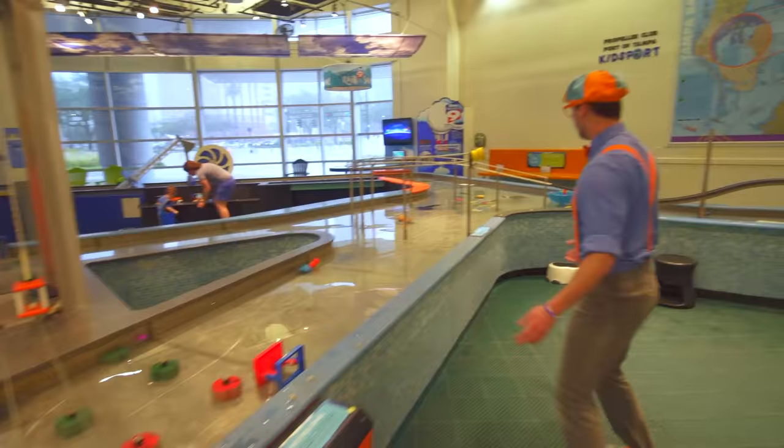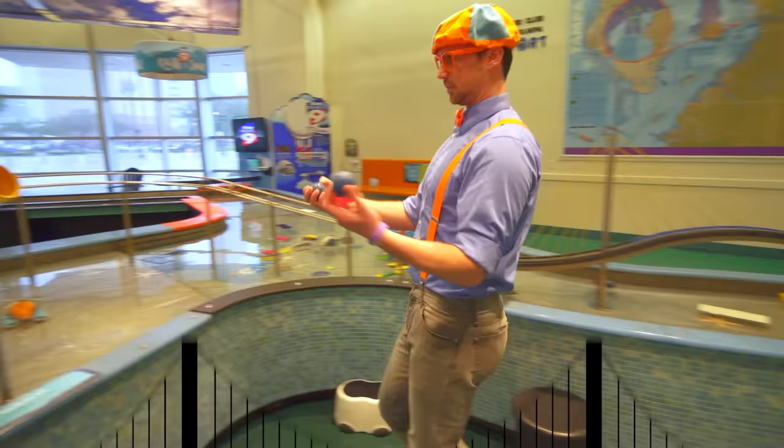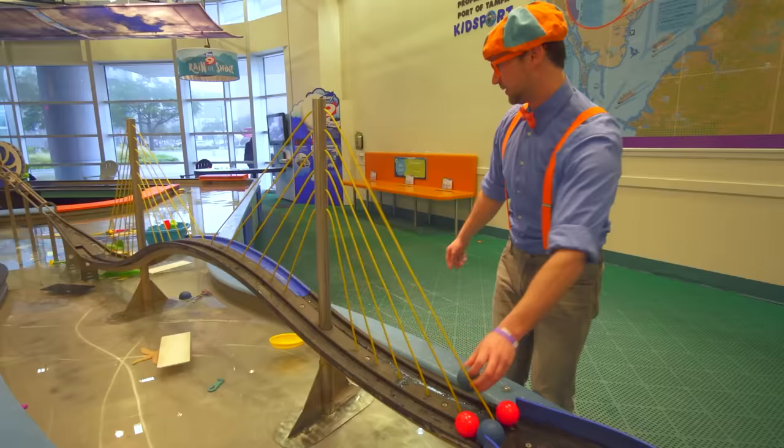And look at this. It looks like a model suspension bridge. Oh, and there's balls right here. You put the balls in the tube. Look at it. Whoa! The balls made it to the end on the track, just like cars. Woo! Look at all these toys.